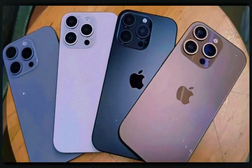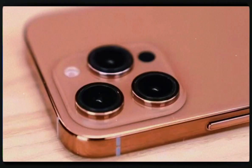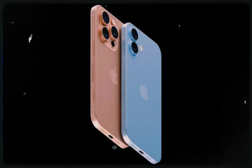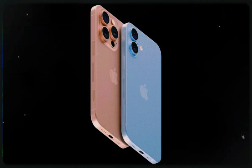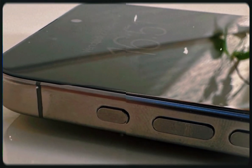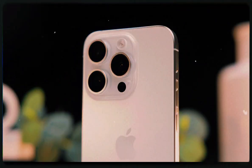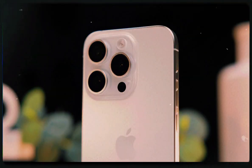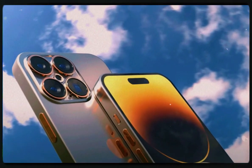And then there's the Dynamic Island. First introduced in the iPhone 14 Pro, the Dynamic Island transformed how we interact with notifications and background tasks. It turned a static notch into an animated, responsive UI element. But in the iPhone 17 Pro Max, Apple is taking it even further. Insiders say the Dynamic Island will become more fluid, with improved animation speeds and smoother touch response. But the real change is in how it works. Apple wants to make the Dynamic Island smarter, even context-aware.